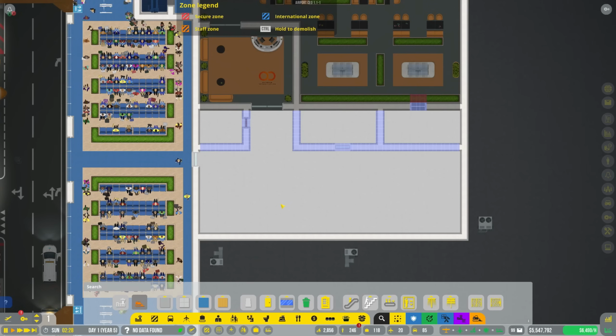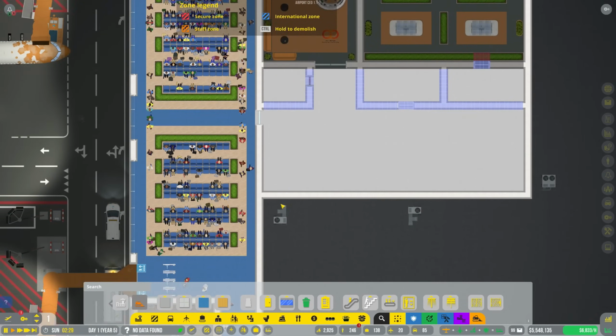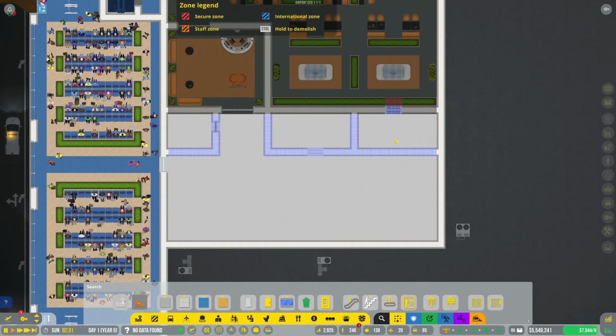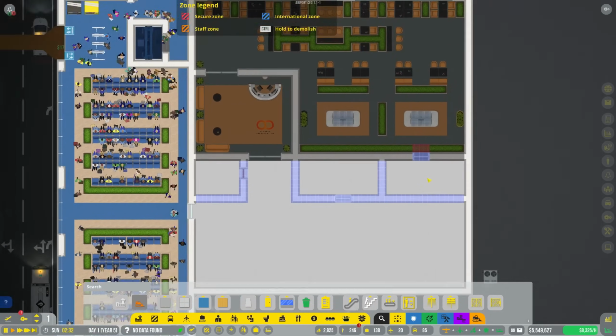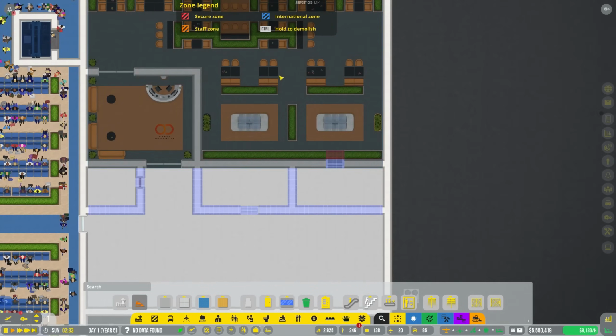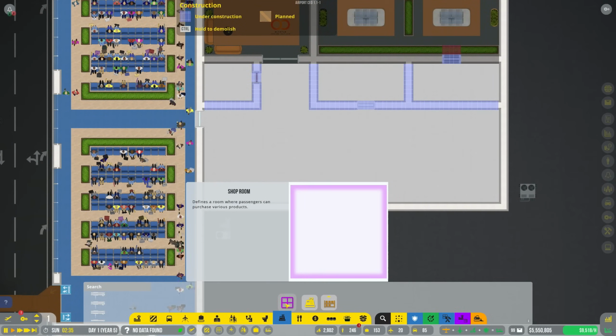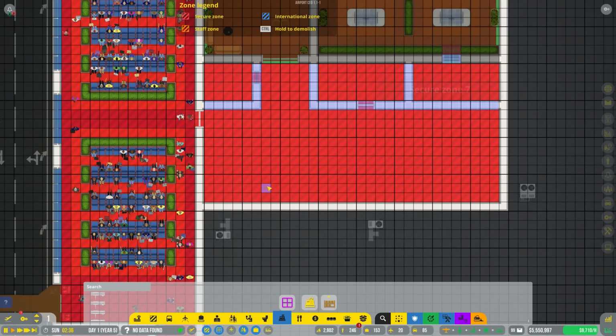I do like the idea of having a shop up here by the lounge. I think it's kind of cool. We don't need any more than just the 2 bathrooms. And this one's probably not going to get used because it's only accessible by the lounge. But I think it'll be kind of cool. So let's play around with the idea of getting a shop room in here.